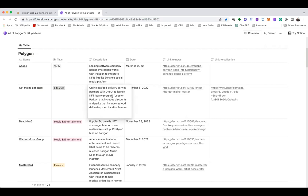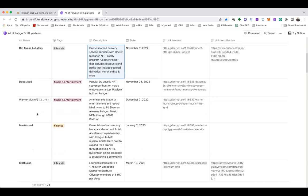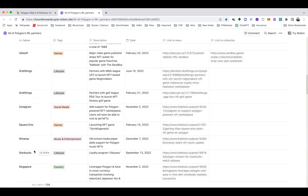Whatever, right. So as I said, if you're a company like Adidas or Nike, you want to launch an NFT loyalty program or a loyalty program on Web3, you need to look for layer ones or layer twos to build on. You need to use their technology to build. So all these companies, they chose MATIC. You can see MasterCard, Warner Music Group, Starbucks, National Geographic, Ubisoft, DraftKings, Instagram, Starbucks, even Singapore.